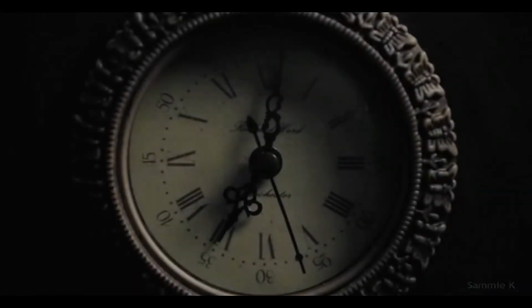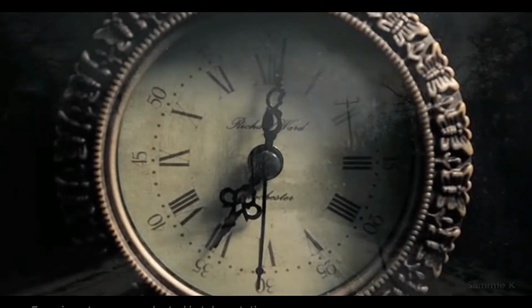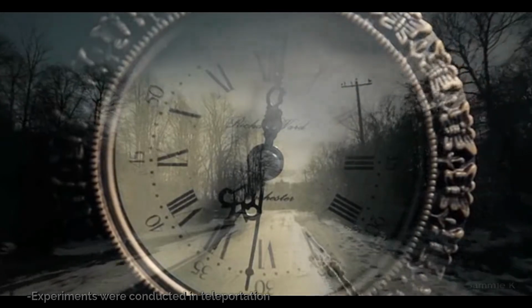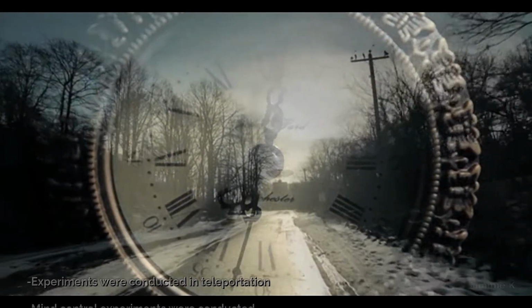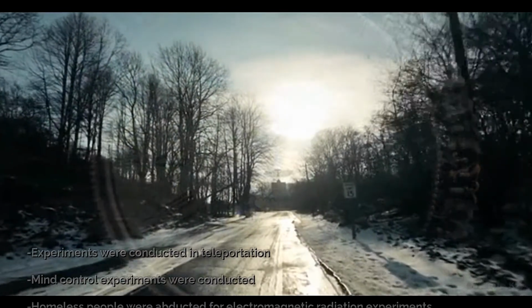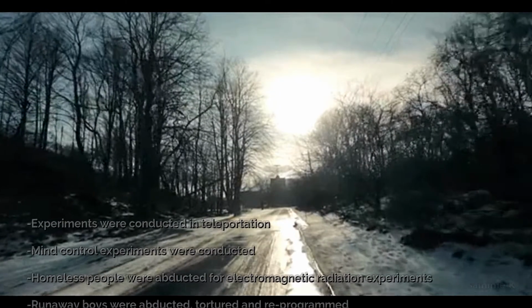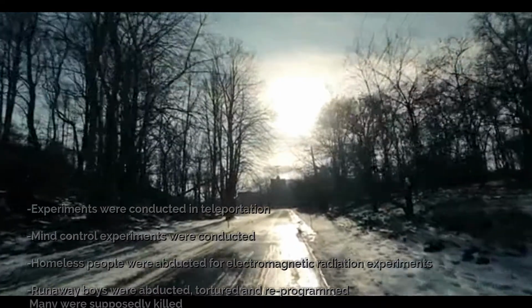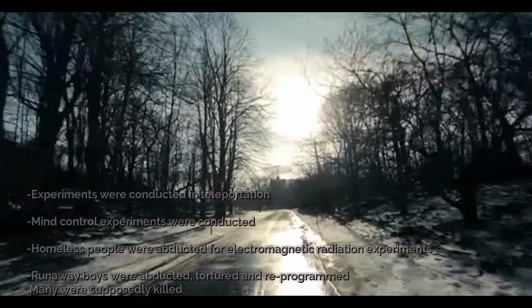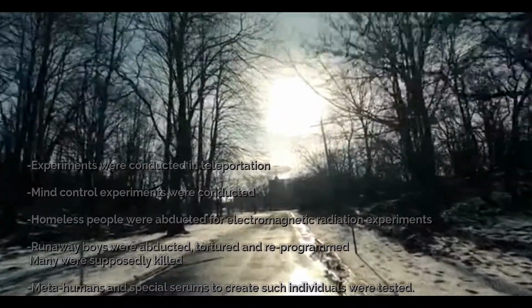At Camp Hero during the 70s and early 80s, experiments were conducted in teleportation. Mind control experiments were conducted. Homeless people were abducted and subjected to electromagnetic radiation. Few survived. Runaway boys were abducted and brought to the base where they underwent excruciating physical and mental torture to break their minds, then be reprogrammed. Many were supposedly killed and buried on the site.